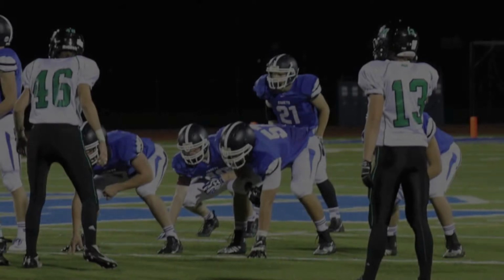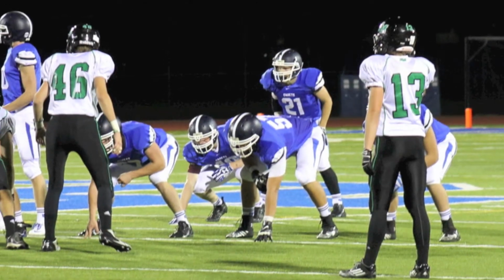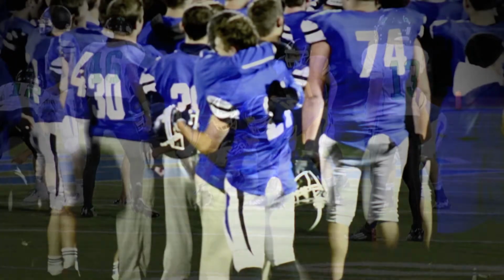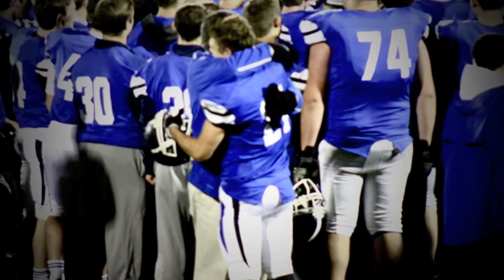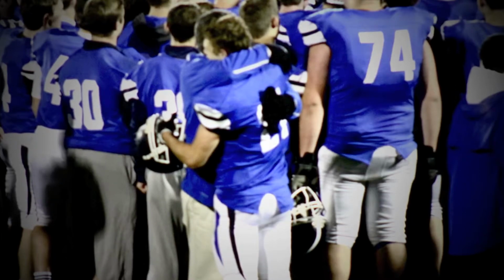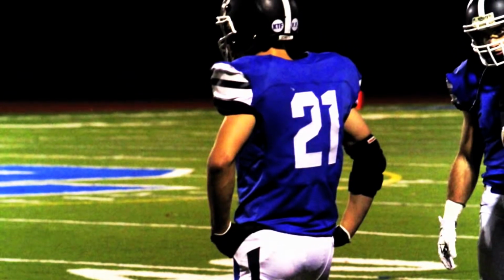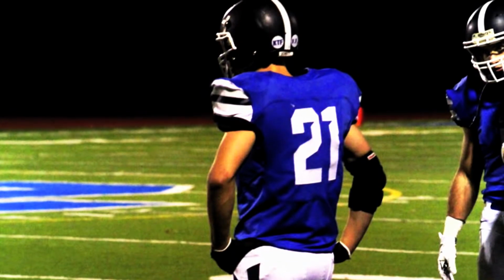That last drive where they took the lead, it was Joe Herbeck that had some huge plays, dinged up and all. He really stepped up when he needed to. I got to tip my hat to Joe Herbeck. I really do. I mean, he was banged up. He came in. He made some big plays. And the few games I've seen of St. Thomas this year, he's kind of the heart and soul of that offense.